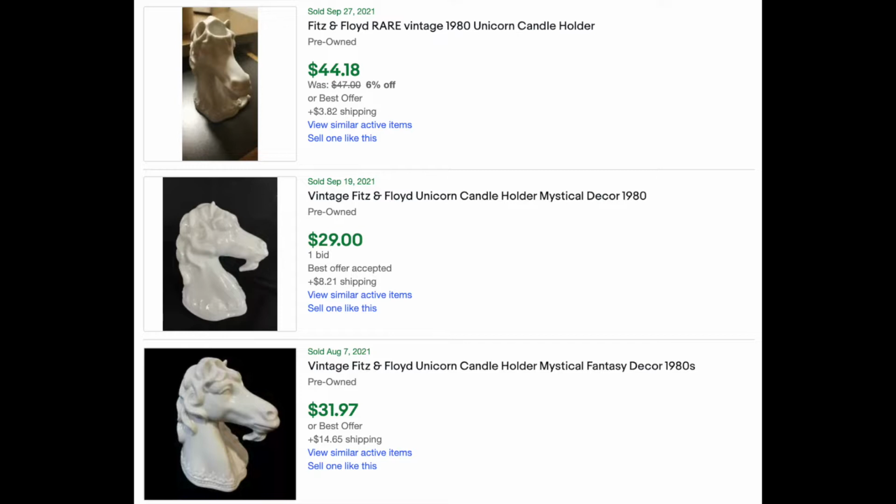So I paid, I think, $7 for him. And I'll show you, of course, what I'm seeing as far as comps. But I think I'm going to be in the $40 to $50 range with him, just him on his own. And that's pretty great. All right, so let's get to the Goodwill haul.